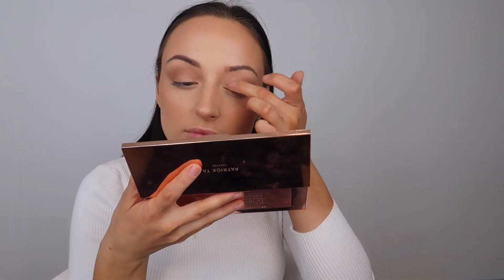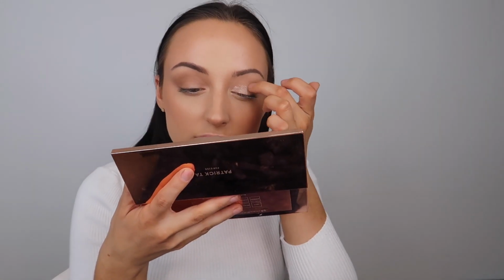Perfect. Now I'm taking this lightest shade down here with a new brush, and I'm just doing that in my, not my lash line, my brow bone. And now I'm taking this lightest shade up here, this sparkly one, and I'm using my finger to just put that on my lid. And that's all I'm doing for eyeshadow.